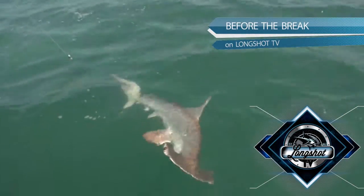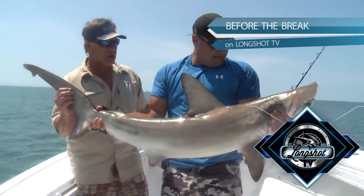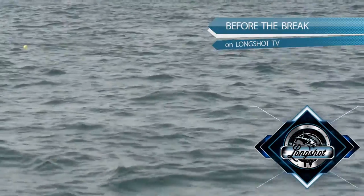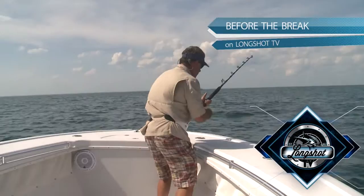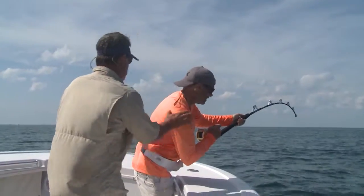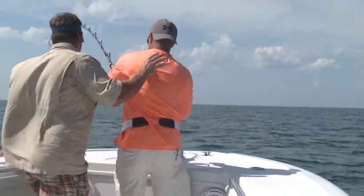We just hooked up with our second fish of the day. This is a small hammerhead, about 4 feet long. Finally, off the stern of the boat, we see his fins come up, and he's just circling back there behind the balloons. A little handful in. Hey, Adam, when he decides to go, don't fight against him. Just kind of let him do his thing, and we're good.